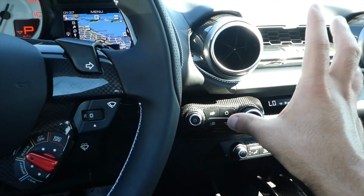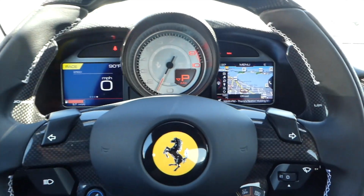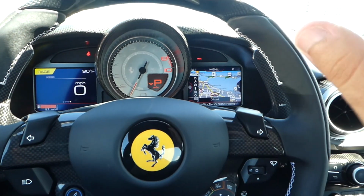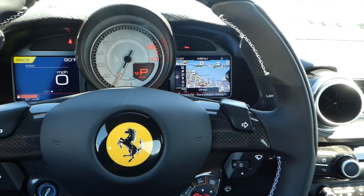And of course, they are surrounded with carbon fiber, which is super nice. And I really like that. I really like that Ferrari thought about it and they made it look that way and feel that way, because it's very user friendly in my opinion.